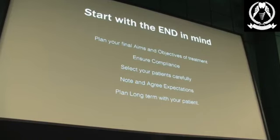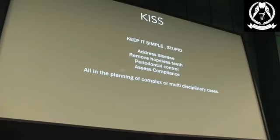And plan long-term with your patients, which is really, really important. I always use the KISS rule for a lot of things in life and a lot of my treatments. It's keep it simple, keep it stupid. Every single case will be: address the disease, remove hopeless teeth, get your patients stable before they move on to that. If you don't do implants, you should be referring to someone who you can work with closely, who will be communicating with you at different stages of your patient's treatment, so you can do the maintenance ongoing for that patient.